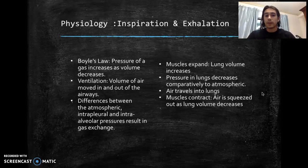Ventilation is actually the volume of air that is moved in and out of the airways. And then everybody's favorite thing from chemistry and physics is gas laws. One of the most important ones involved in ventilation is going to be Boyle's. Boyle's gas law states that the pressure of a gas is inversely proportionate to the volume of the container. So in simple terms, as the volume of the container goes down, the pressure of the gas goes up.